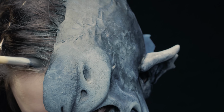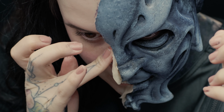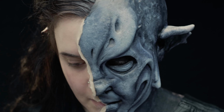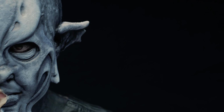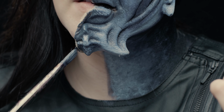I added blue and black to my hairline. Bonus, it covers my roots. I added some liquid latex along the seam and dabbed some NYX setting powder over the scar wax to seal it. I added blue paint to the edge of the wax on the creature side for a more seamless transition.